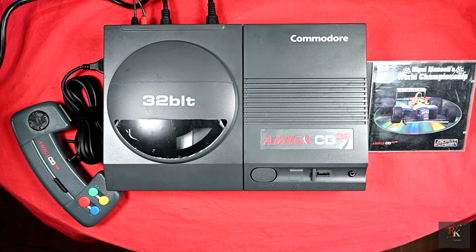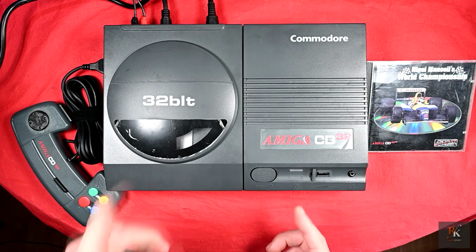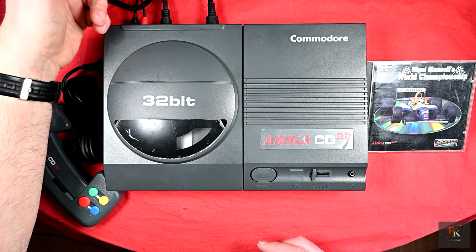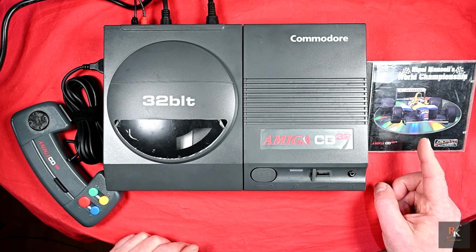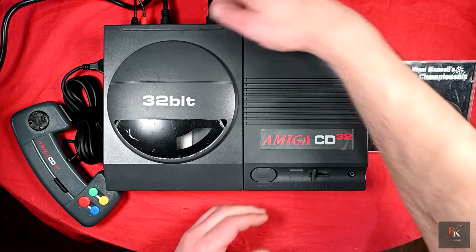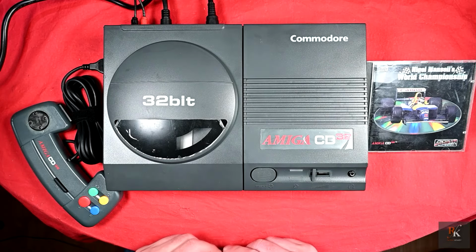So here we are at testing. I've got the Amiga CD32 already wired up. I've got its original AV cable in, which goes to SCART, controllers in. I've got a copy of Nigel Mansell's World Championship which came with it. So that's all ready. I have no idea if this power switch is on or off at the moment. I've got to assume it's off. Well, let's find out what happens.